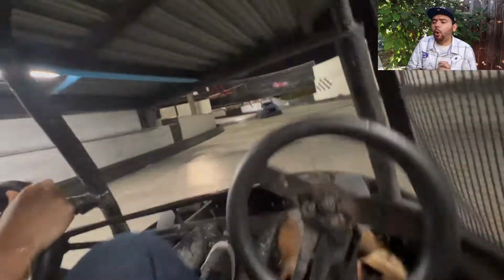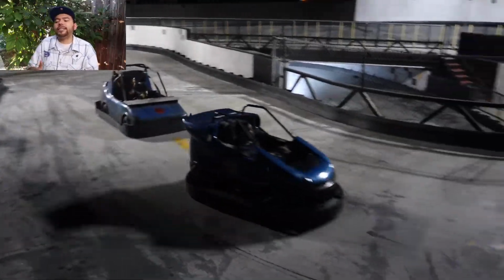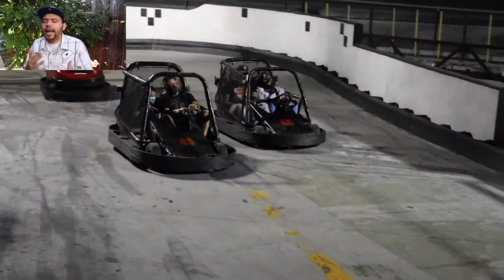And the last track is really cool. I like it. I like all the tracks. I really don't have a favorite because every single track is different, right? So right here, as you guys can see, this is the point of view of the second floor of the big track, and this is just so you can sit down and watch your family members as they race.